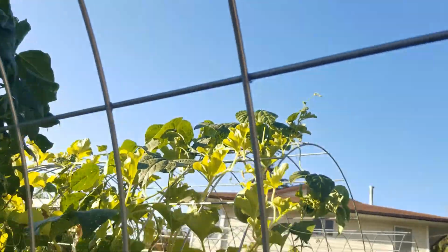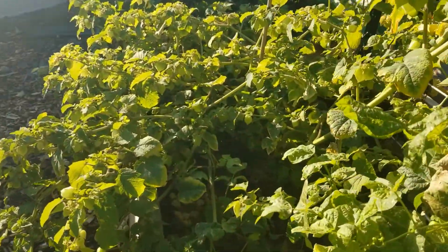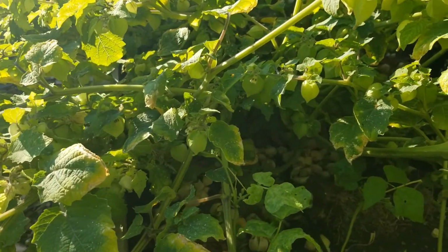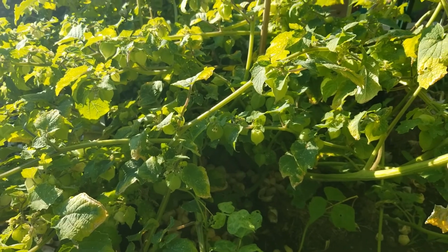All right, oh, I forgot. The ground cherry that I planted did very well. Got lots of berries under there. I'm not going to plant it in a bed again. I thought it went straight up. It doesn't. It spreads out.